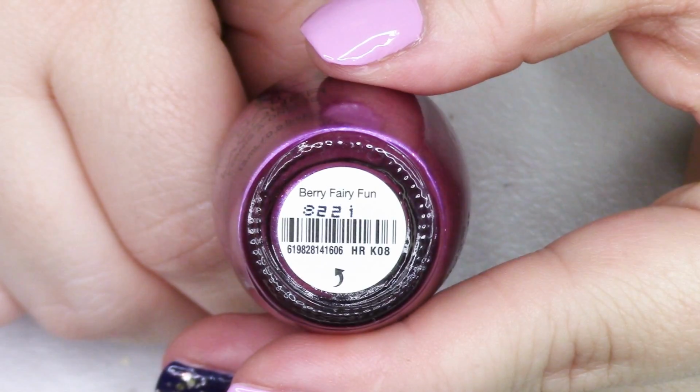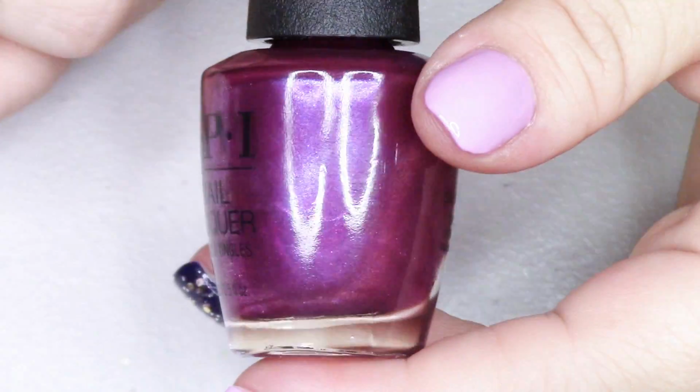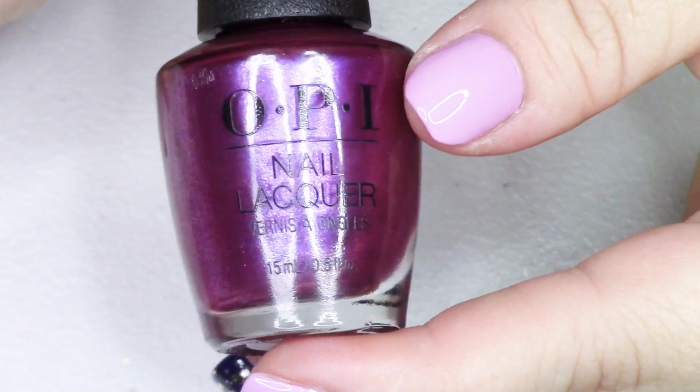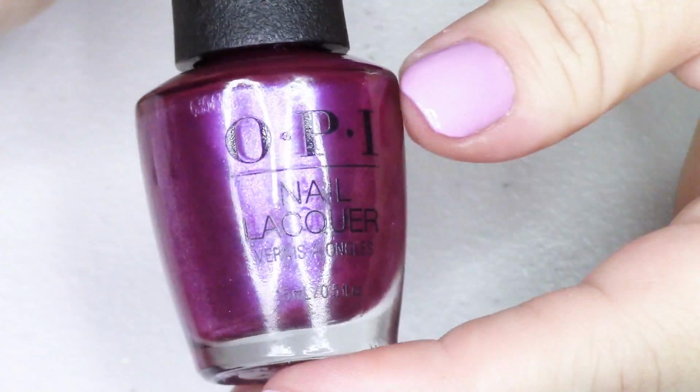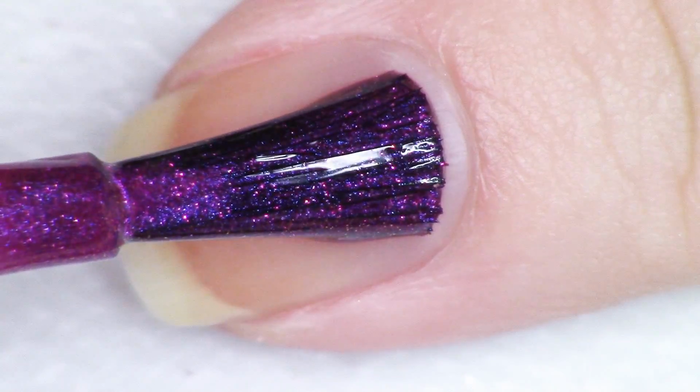This gets great coverage at 2 coats. You could do a 3rd coat if you want to just richen up that color a little bit more, but I didn't feel like the 3rd coat changed it enough that I just really needed that 3rd coat. This goes on so easily, no patchiness or anything, so I was really impressed with this shade.